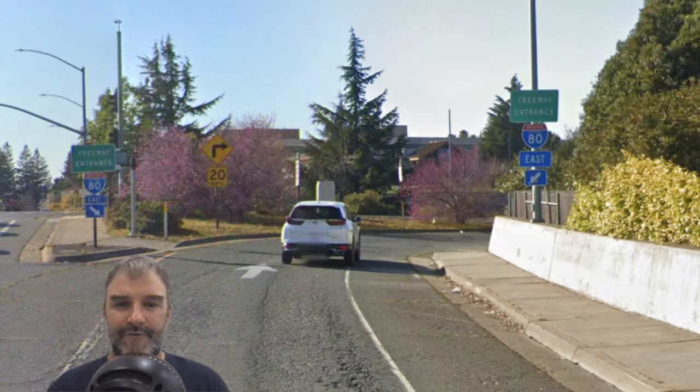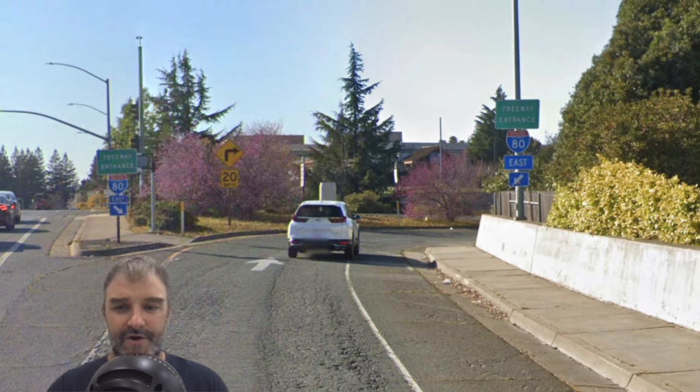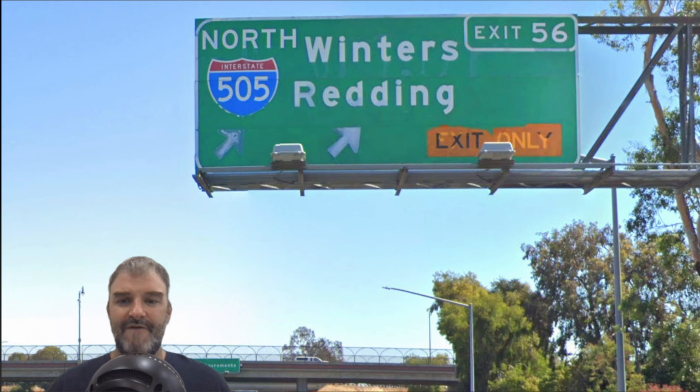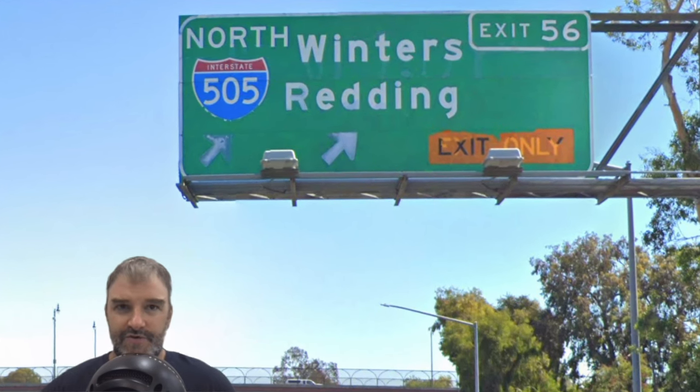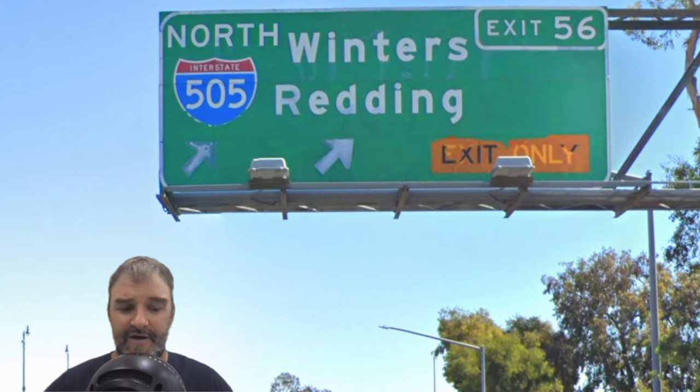As is typical of California, there are no control cities on the ramps, just freeway entrance, so this is the only one I'm showing you just to show you that they pretty much all look like this. We meet 505, signed north for Winters and Redding, as it will go north to I-5, kind of the shortcut to the Portland and Seattle areas from here.